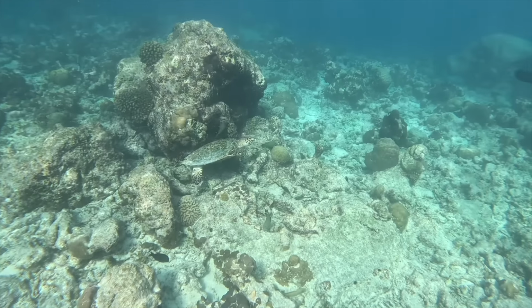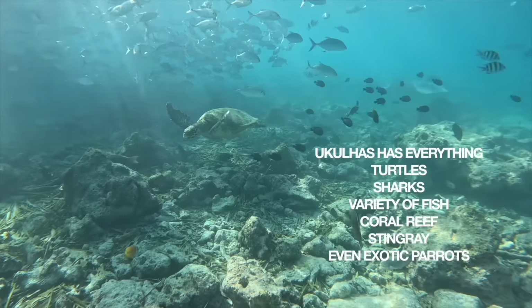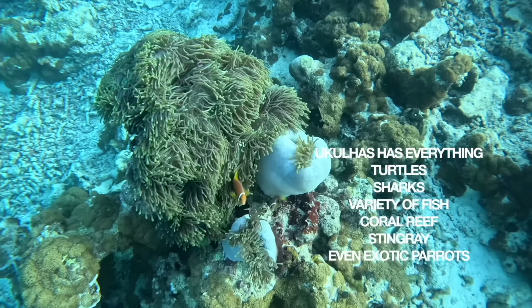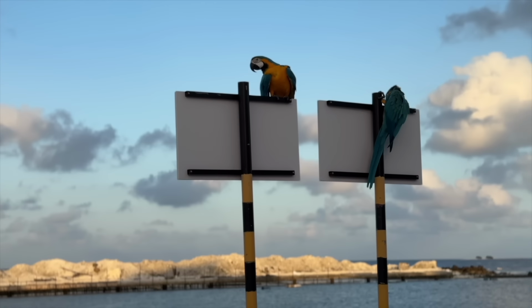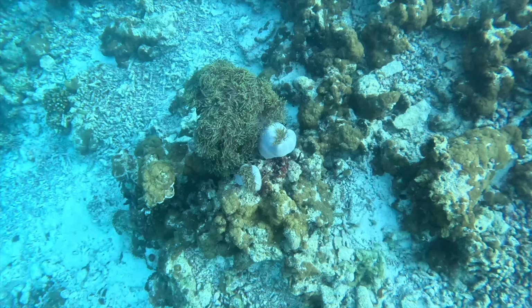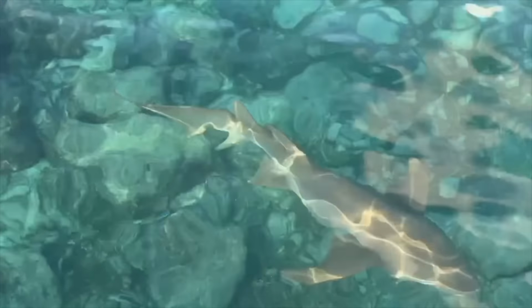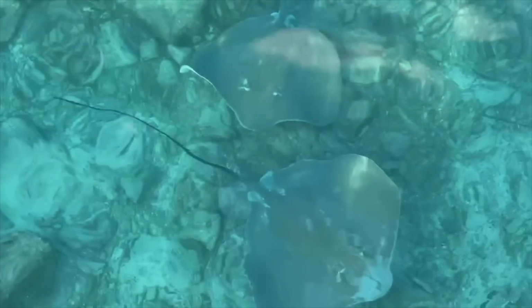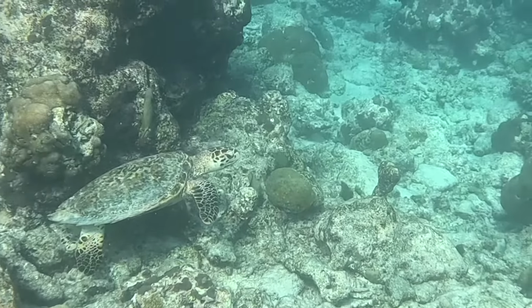We chose this island because it had everything we needed. You can find turtles, sharks, fish, coral reefs, and even exotic parrots here, and it's all free. There's a spot near the port called Shark Point that's the best snorkeling spot on the island. We saw all sorts of beautiful marine life and sea creatures there, from full-grown sharks to baby sharks, stingrays to turtles, pencilfish to clownfish, and even Nemo.